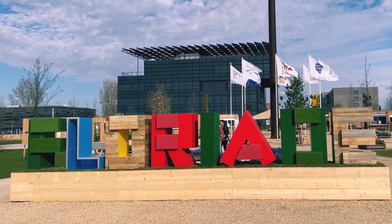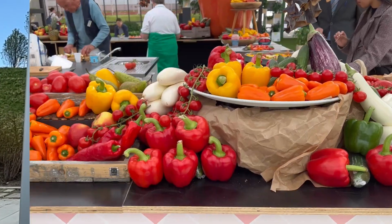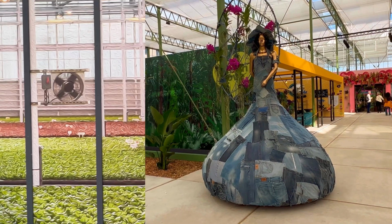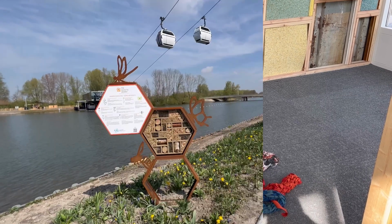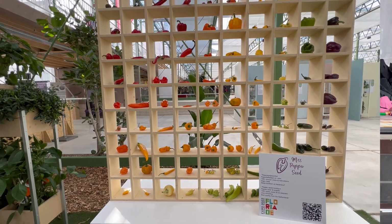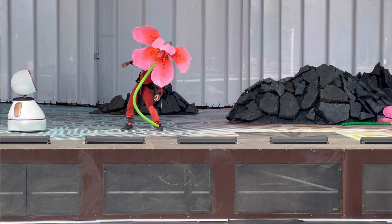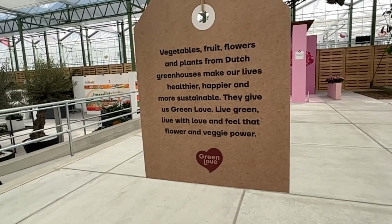Floriade 2022 is 60 hectares, completely packed with exhibits and activities. To be quite honest, there is no way to see it all in one day. We tried. To get the most out of your visit, here are some of my favorite non-country exhibits. Click on the videos at the end to see my favorite country exhibits and my guide to get to and around Floriade 2022. Now here are my must-see exhibits.